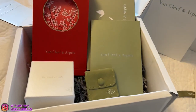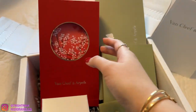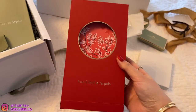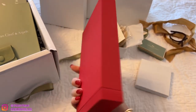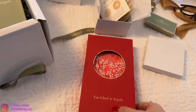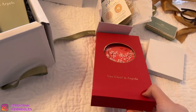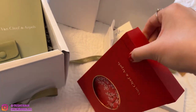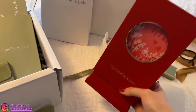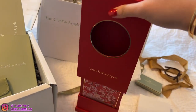And then finally for the unboxing, because of Lunar New Year, they have their red envelope packets. And this is so beautiful. It says Van Cleef & Arpels. This is the bag. You would have it standing up, and then you would open it. Let me see. Oh no, it's so hard to unbox with one hand. Kind of got it. And then you would lift it up.